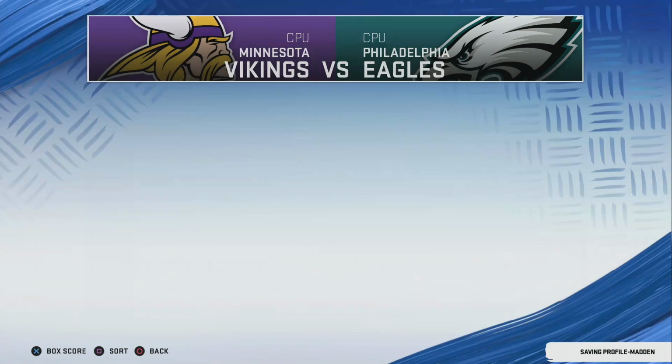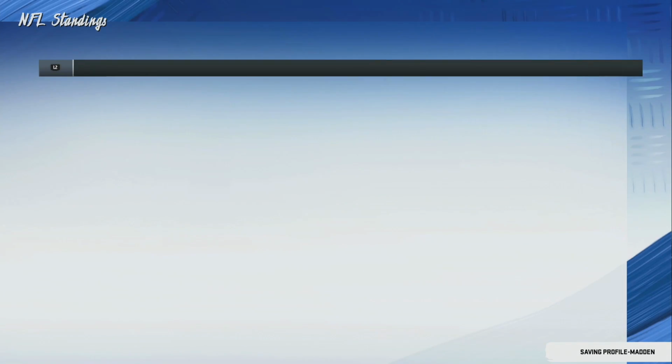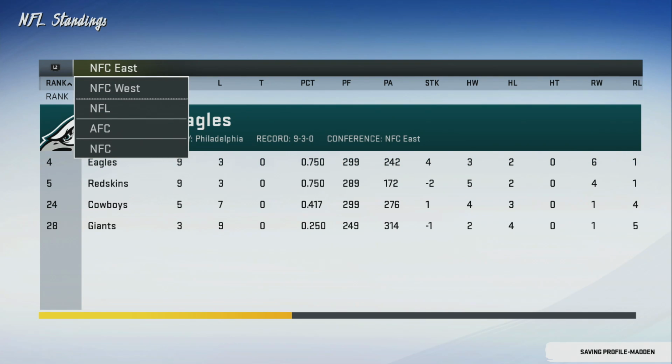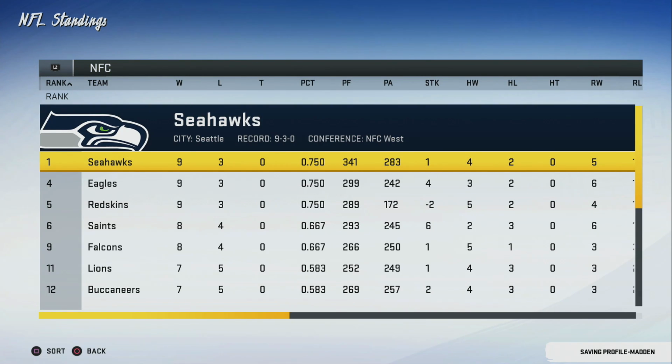So, let's go to the NFL standings. Let's go to NFC East. Now, the Eagles in first place in the division. Thank you, Alex Smith. Appreciate you overthrowing the freaking wide receiver. Let's see. Look at the NFC playoff standings. Now the Seahawks in first place because they beat us. The Eagles in second. We're in third. So now we're fighting for position to get home field advantage, at least win the second seed.